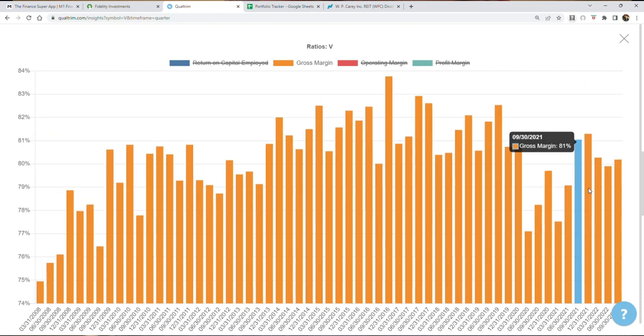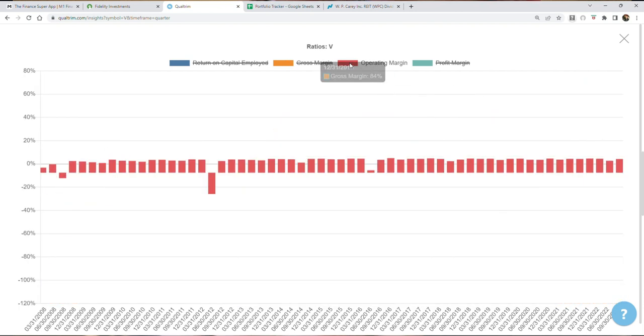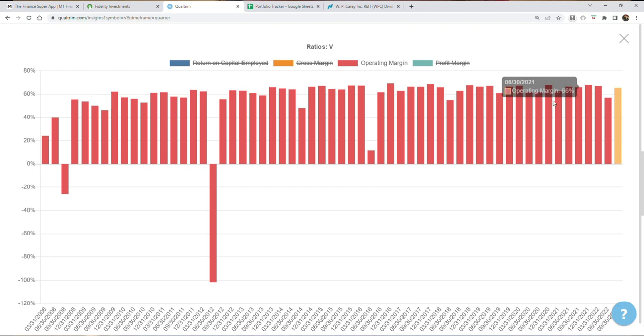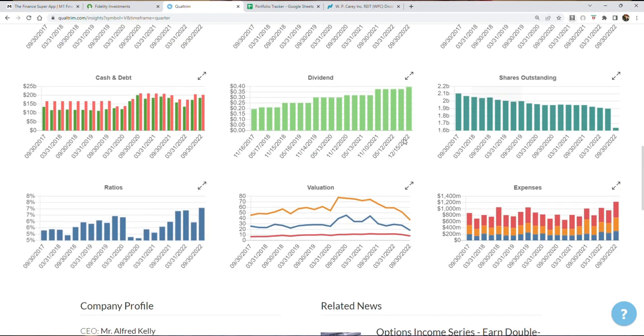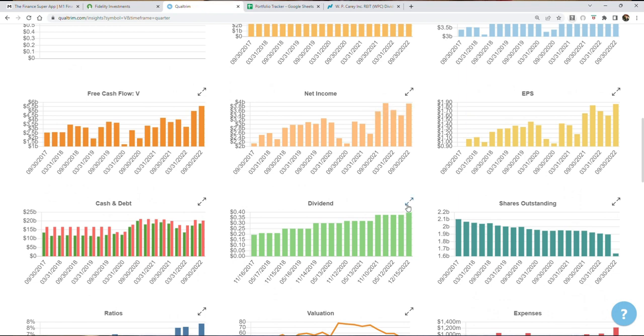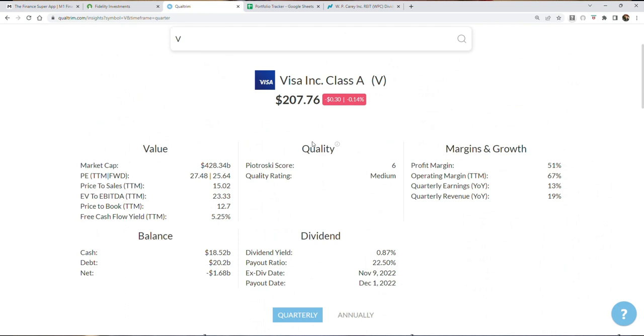Gross margin is generally in the 80s. You can see operating margin is generally in the 65 range or so, and profit margin is 50% plus, which is just crazy to see. And you can see that's how they're able to raise those dividends, lower those shares outstanding, and just generally over time become a better and better business.